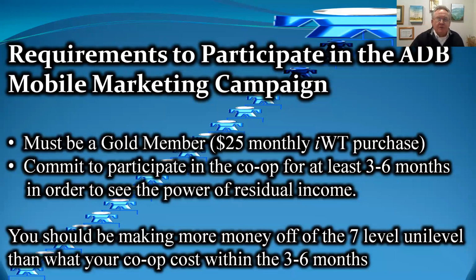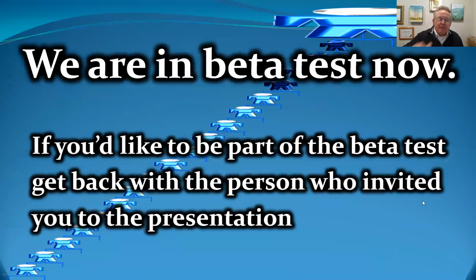And again, you commit to 3 to 6 months, and then you have to be on the $25 iWeber tool. Okay, and the goal is, within 3 to 6 months, to get you making enough money in the 7-level uni level that the ADB is basically covering itself and becomes a funded proposal. Again, we're in beta test right now. Okay, we're building this outside leg down. And if you're interested in participating in the beta test, here's what you're going to want to do.